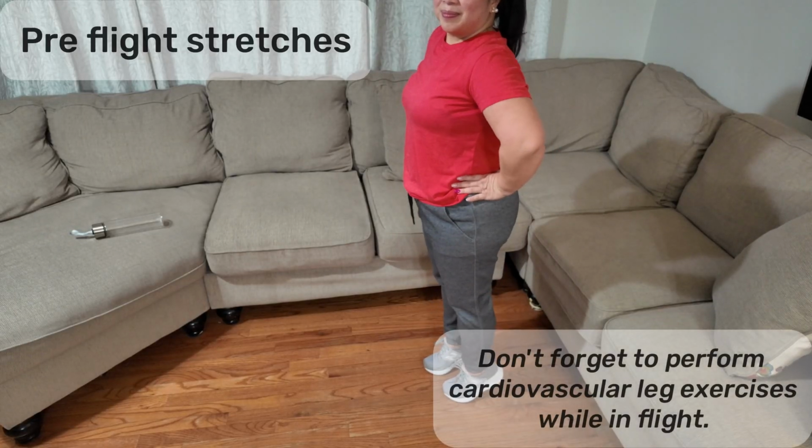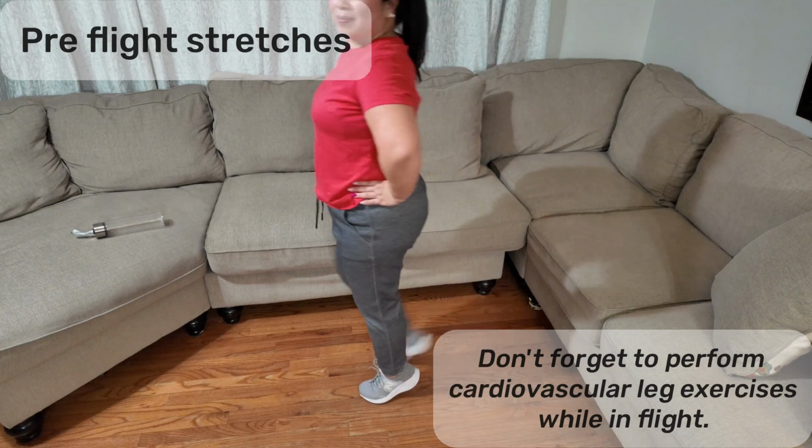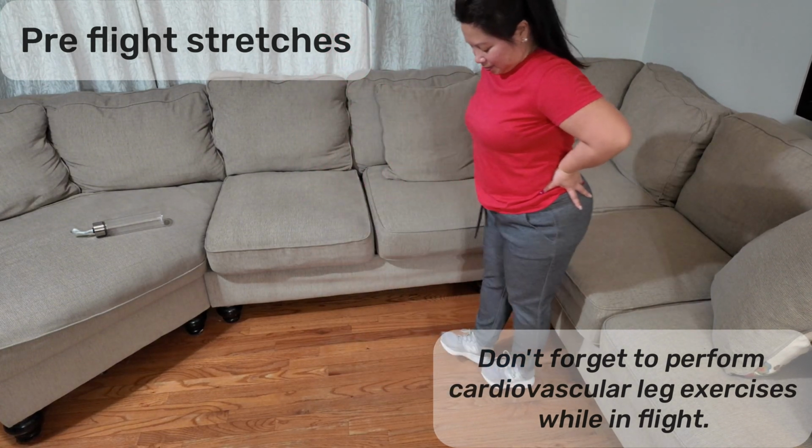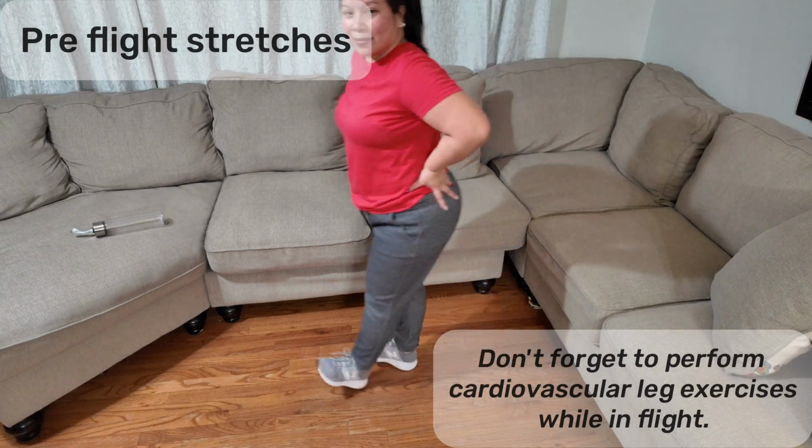To stretch the calf muscles, you can walk on your toes forward, and then as you walk backwards, walk on your heels. Make sure you have a good balance or you have something to hold on to.